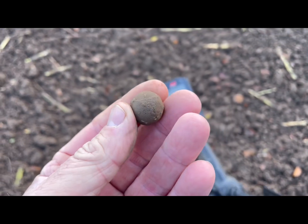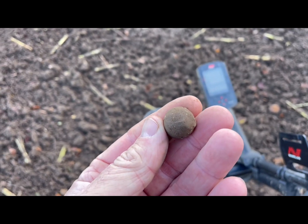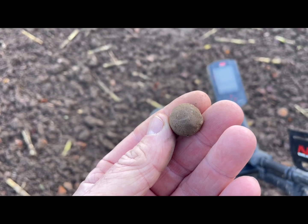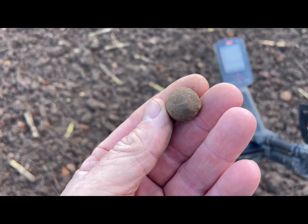And I had a toasty up just now, couldn't get anything off it, but I'm letting it dry just to see if I can get anything off it. My guess is it's a sort of George III, maybe. That's what I always guess.